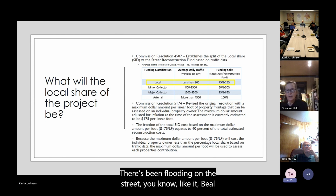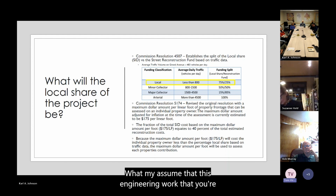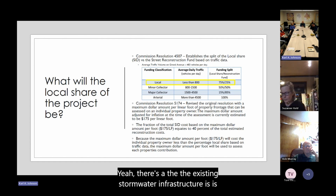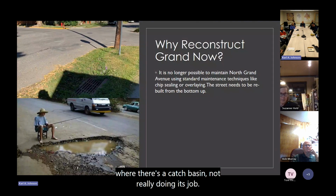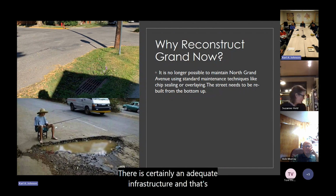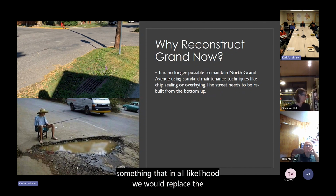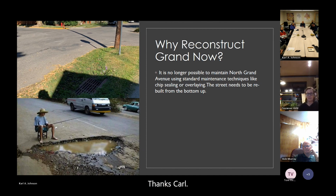Thank you. There's been flooding on the street, like at Beale and Grand. I assume that this engineering work that you're doing will make sure that doesn't continue to happen. Yeah, the existing stormwater infrastructure is outdated, and I've got one picture of a catch basin not really doing its job, not being within the asphalt. So yes, there is certainly inadequate infrastructure, and in all likelihood we would replace the infrastructure that's there, as well as add additional infrastructure to take care of that. Okay, thanks, Carl.